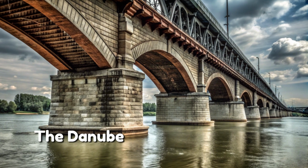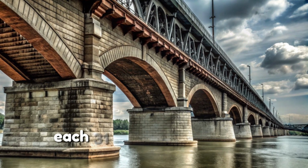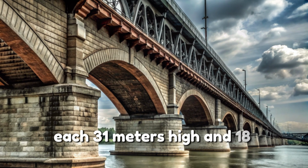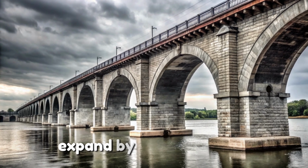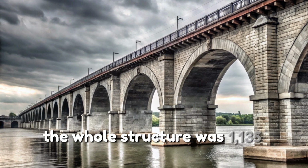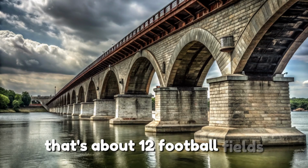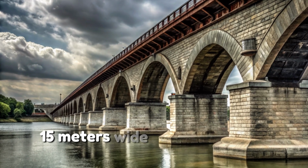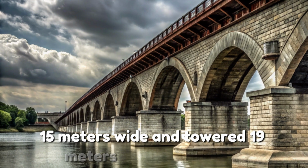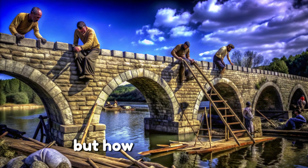The Danube Bridge consisted of 20 piers of stone blocks, each 31 meters high and 18 meters wide, spanned by wooden arches. The whole structure was 1,135 meters long, that's about 12 football fields, 15 meters wide, and towered 19 meters above the water. It's enough to make your head spin. But how did they do it?